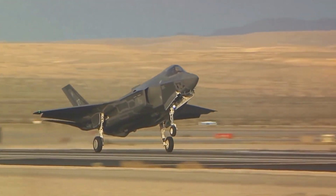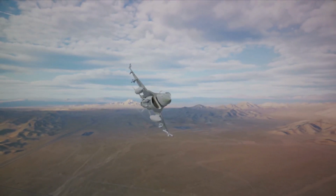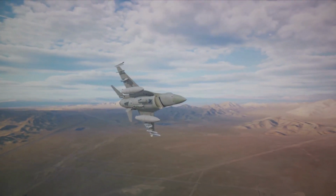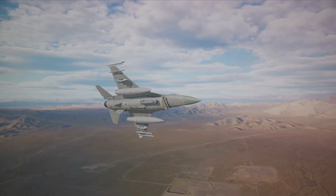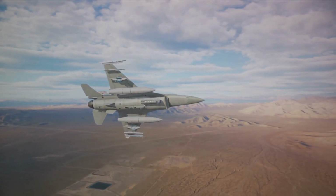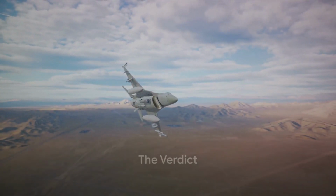The value of the F-35 isn't just about dollars and cents. It's about strategic advantage, versatility, economic benefits, and technological advancement. But at the end of the day, the question of whether it's worth $115 million is something each person has to decide for themselves. So, is the F-35 worth $115 million?